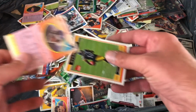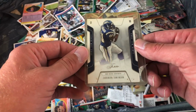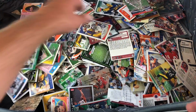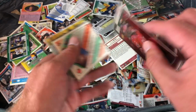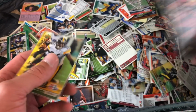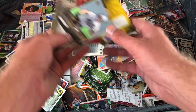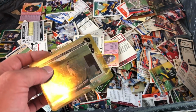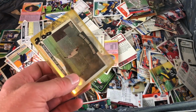More sticky goodness. Santonio Holmes. And Tomlinson again, in a top loader. Carl Pickens. I like that one. A brick. Townsend. What do we have here? A baseball card in a top loader. I'm not sure who this is. Zach Miller for the Raiders.